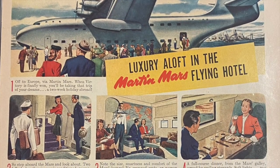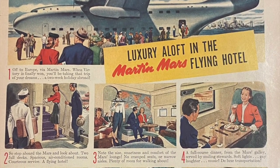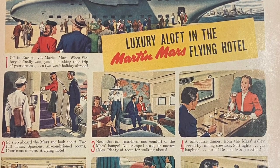A friend of mine found a very old World War II era advertisement. It's a magazine advertisement from the Glenn Martin Company promoting the Martin Mars as a passenger-carrying aircraft, a luxury intercontinental airliner. And I had no idea that the Martin Mars was envisioned to be a passenger transport after the war ended. It was completely new information to me. It just knocked me on my backside because I had no idea that this information existed. I had no idea that these marketing plans were in place during the war.